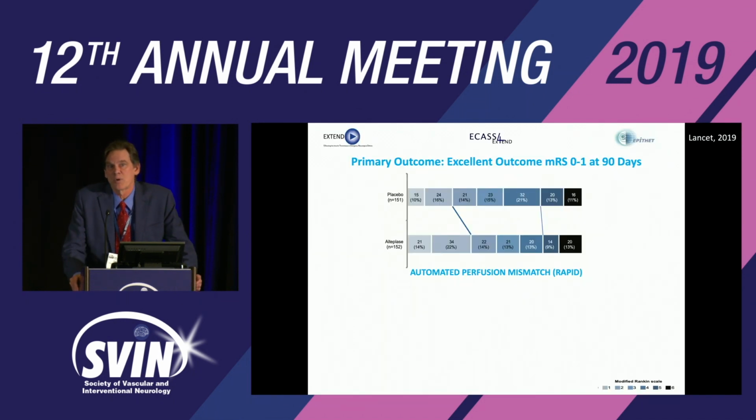It becomes even more positive when you look at this meta-analysis that Bruce published last spring in Lancet, where he takes the additional patients from the EPITHET trial and from the ECASS-4 trial. Remember, ECASS-4 was not overall a positive trial. It was an eyeball-based perfusion-diffusion mismatch trial, but Bruce ran all of these studies through RAPID using the same criteria that he used in EXTEND, and you can see you have a really very convincing statistical benefit when you look at the pooled analysis of all 3 of these trials if they had mismatch with automated perfusion imaging.